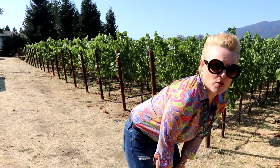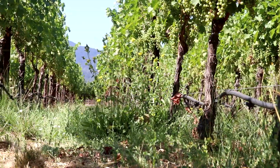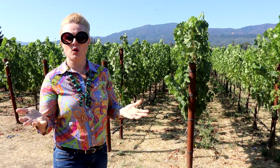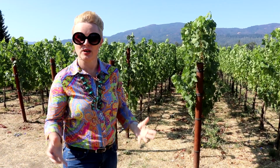So what's in between the rows here is not actually weeds. That's called a cover crop. And what we do with organic and biodynamic farming is look for things that can be planted that are good for the plants. For example, things like legumes are planted because they actually add nitrogen to the soil.